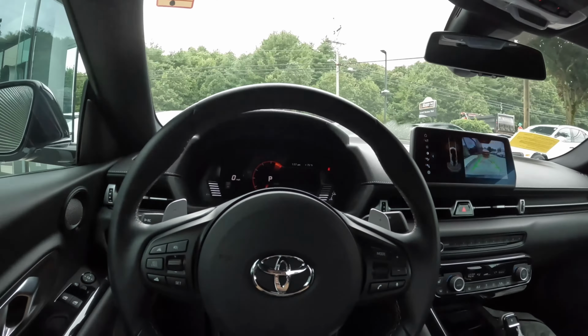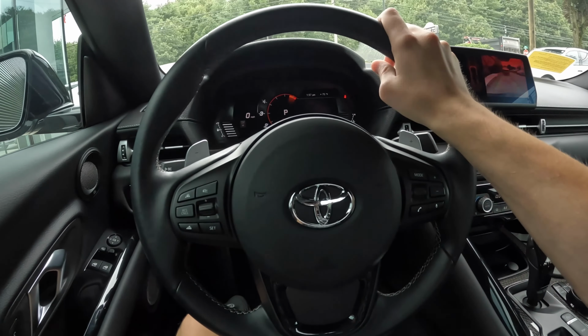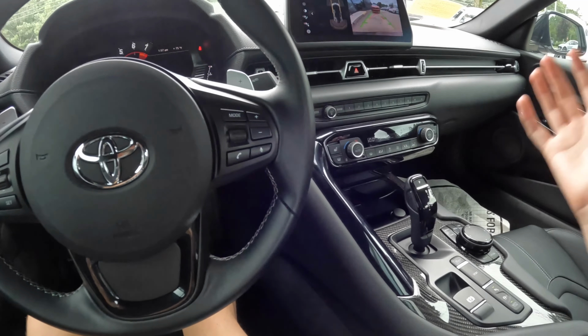Today we are driving and reviewing the 2022 A91 Mark 5 Supra. I'm so excited to finally get my hands on this car. I know this car's been out for a couple years, but they released a couple of versions of it, and I really just kind of want to see it for myself. I really want to see what this car is.